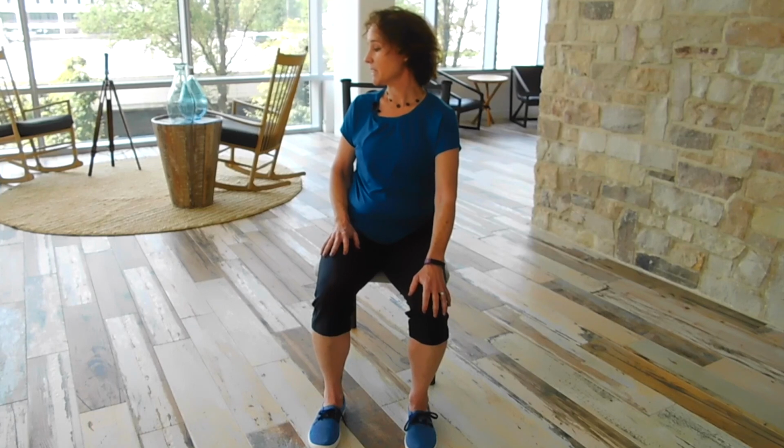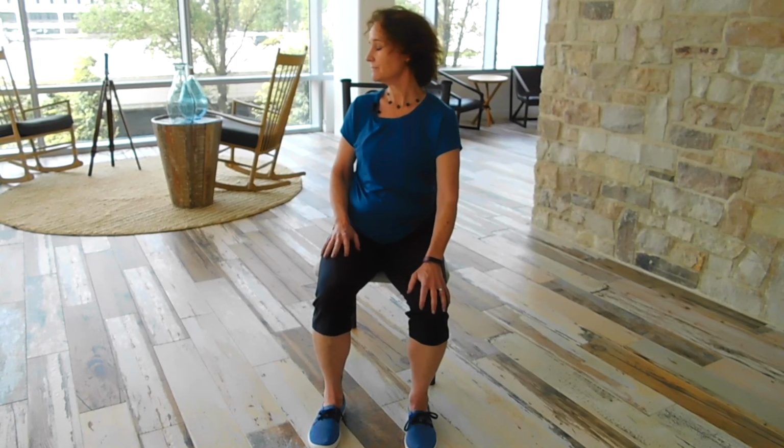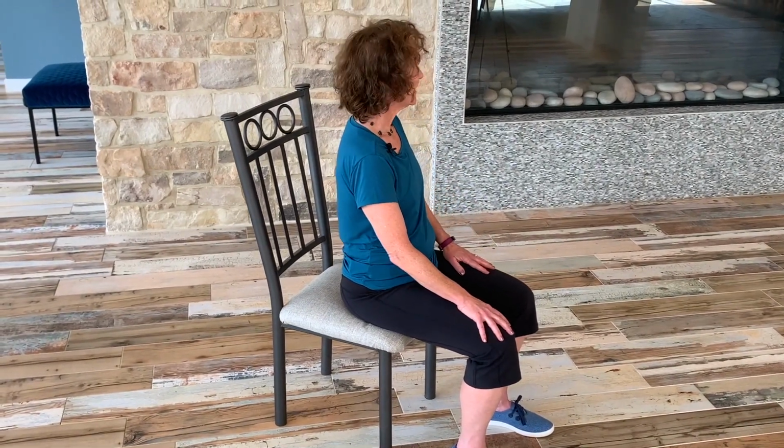While doing this exercise, you want to be very respectful of any pain or any stiffness. Do not push in to pain or stiffness. The other thing you want to make sure is that you do not get dizzy. If you get dizzy while doing this exercise, you need to speak to your doctor.